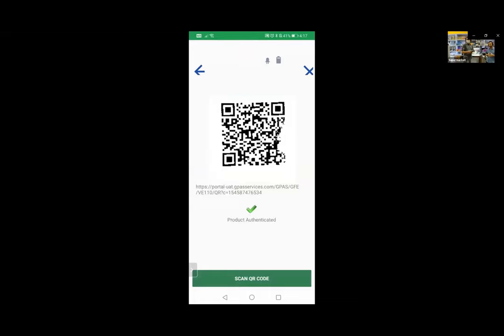Yep, and that has gone up through the cloud, checked on the database to see that the code has not been scanned too many times. It's scanned in the right area, the right region, the right country, and it's authenticated the overt code. And it will now ask to scan the invisible covert code. Okay.